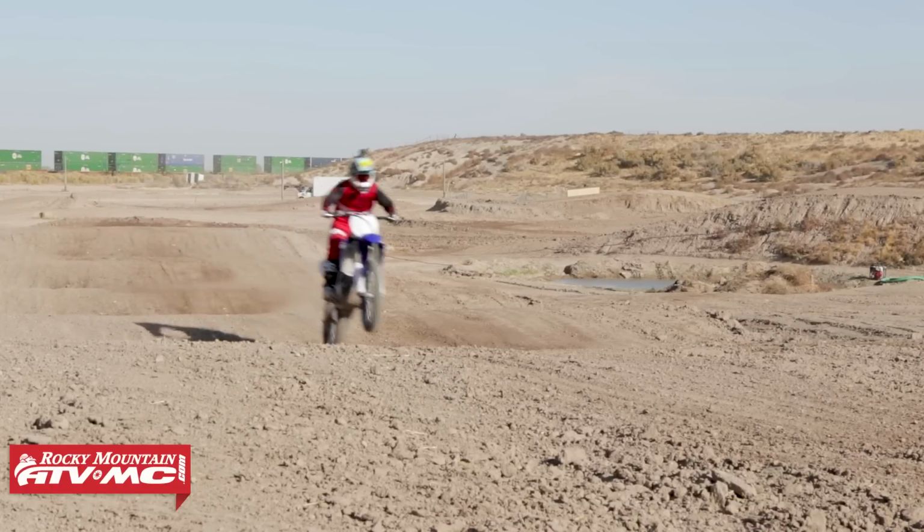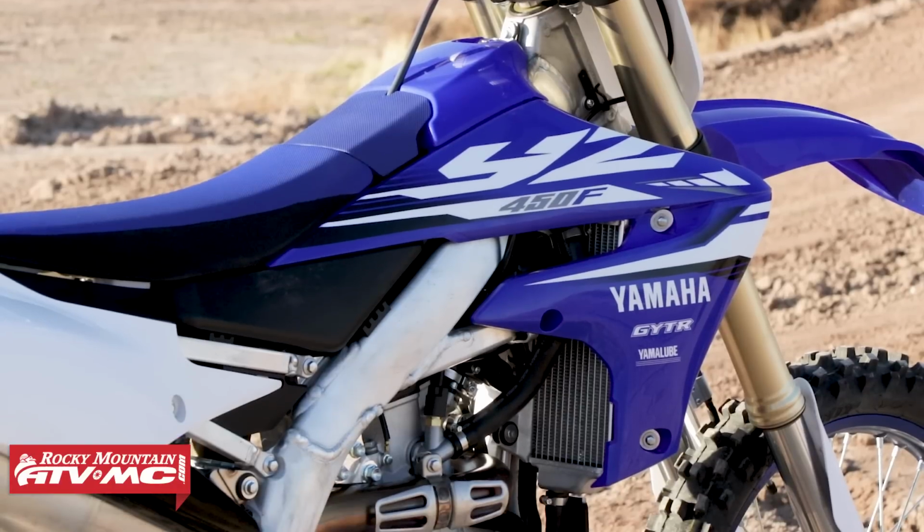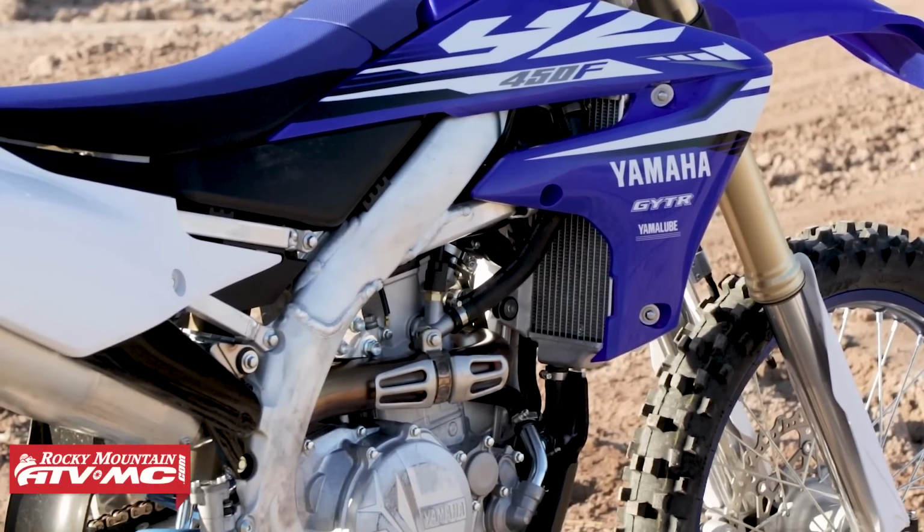Suspension felt really good. I didn't have a lot of time on the old YZ, so I can't give a good comparison, but for the first time riding this bike, it felt comfortable right away.